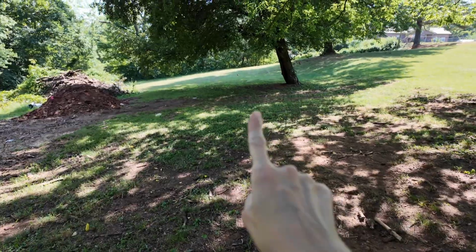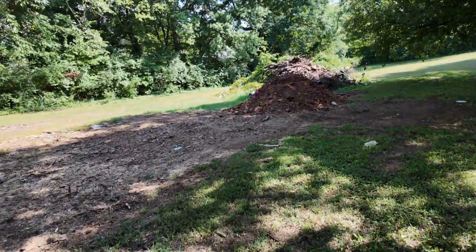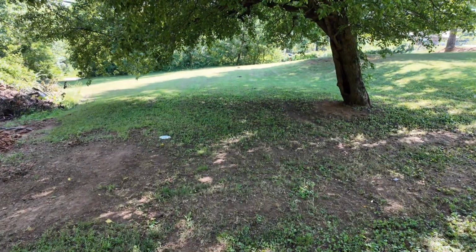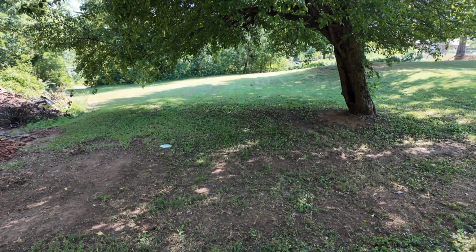We have a big old rabbit over there. We have had some humongous rabbits down here in the woodlot. They are really big this year. There it goes. He's like, nope. A little squirrel.